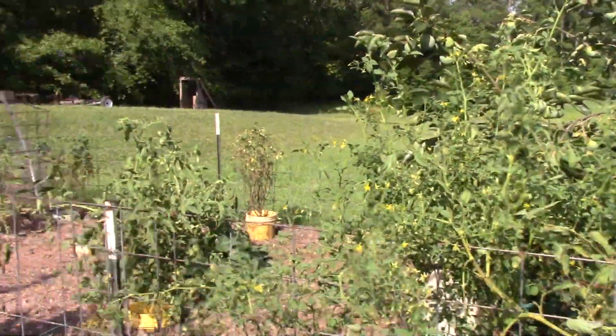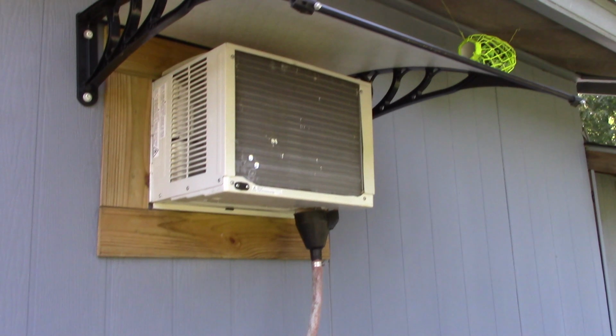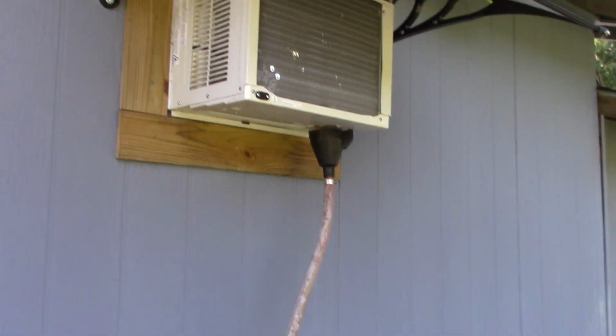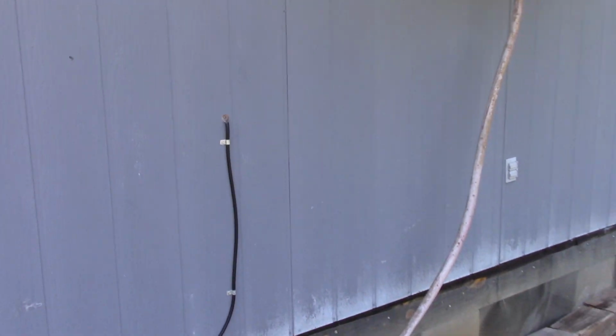Let me show you a redneck thing I fixed up. So we have an air conditioner here, and it was dropping water here. So redneck engineering, I fixed up a funnel under it and a hose. This is all stuff I had.